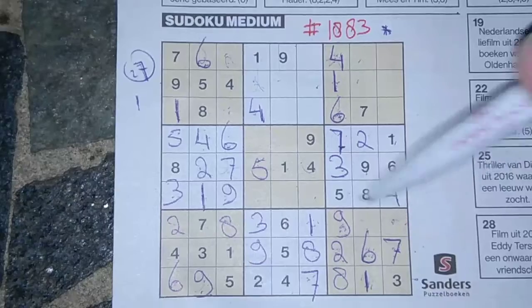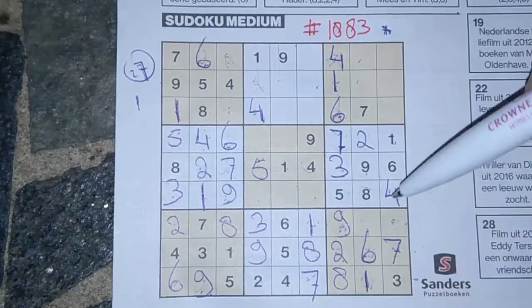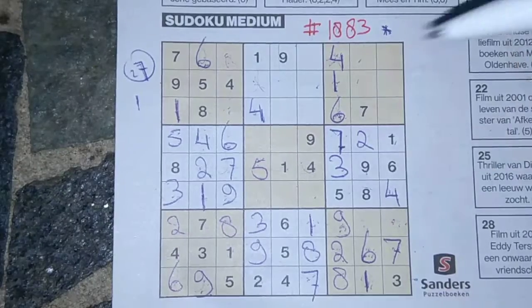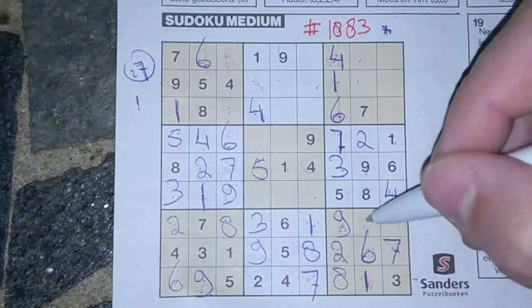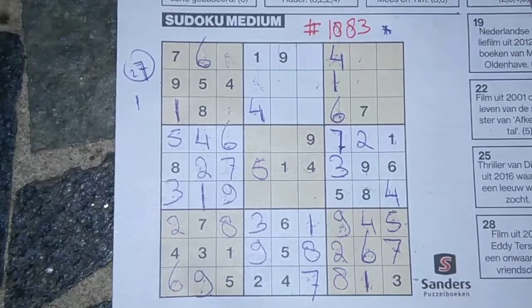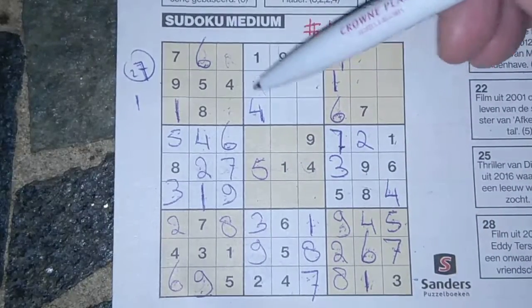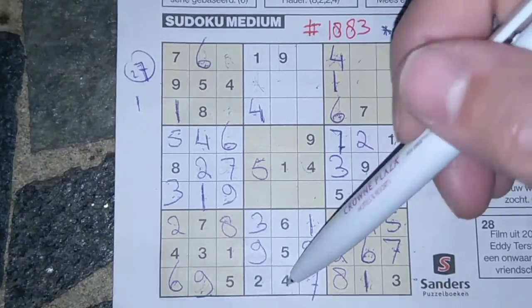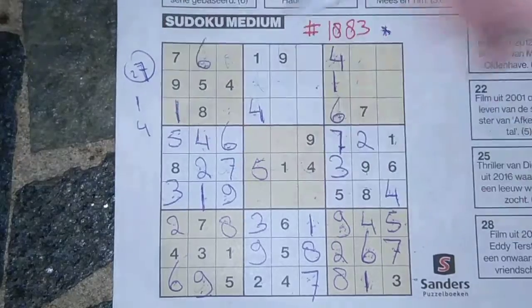These two numbers left in this big square for the numbers 5 and 4. Yes, we see here 4, no 4 there. 4 should be here, and the 5 goes there. And all the 4s are used. I can see digit number 2.